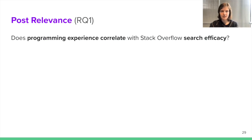Okay, so for research question 1, does programming experience correlate with Stack Overflow search efficacy? What did we find? We found that the answer is yes. In fact, it's a fairly resounding yes. We find a significant moderate-sized effect where P is 0.035.